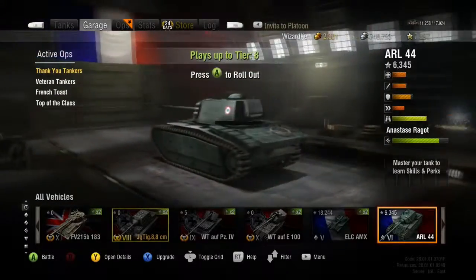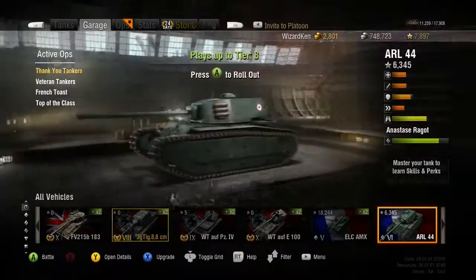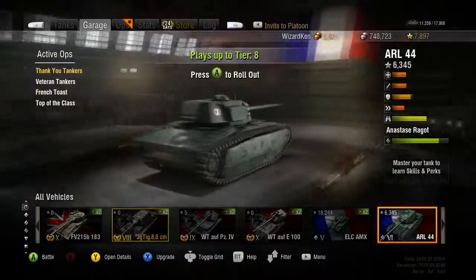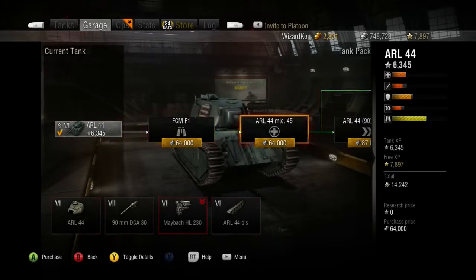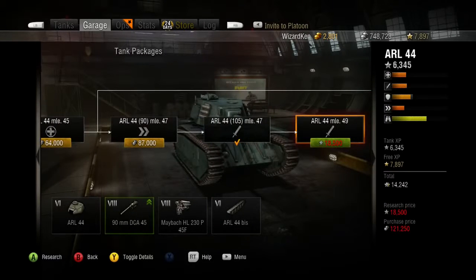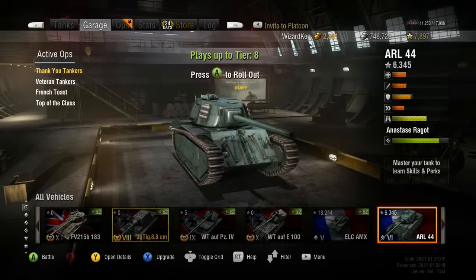Alrighty, guys. Well, this is the ARL 44. We're gonna do probably another video on this thing once we unlock the 90mm, so we can show that off. I really do not have that much left to go on that, to be honest with you. Yeah, 18,000 to research it. We have 14,000, so not bad at all.